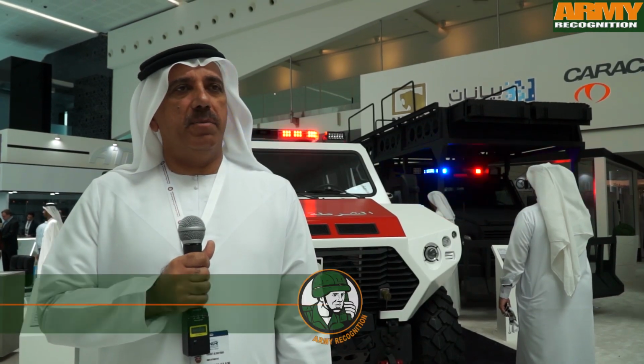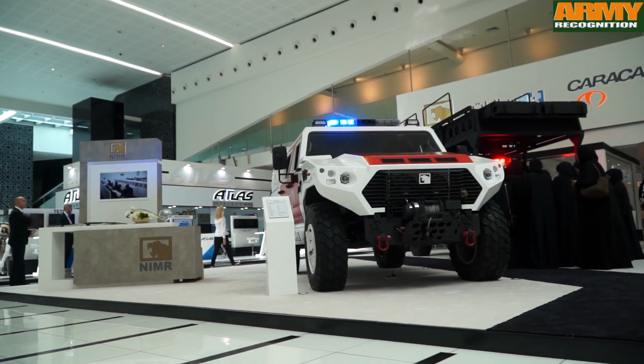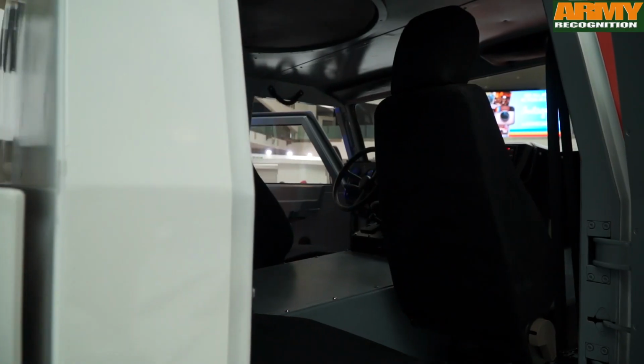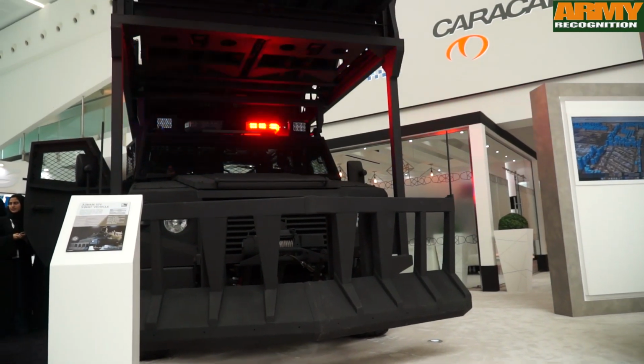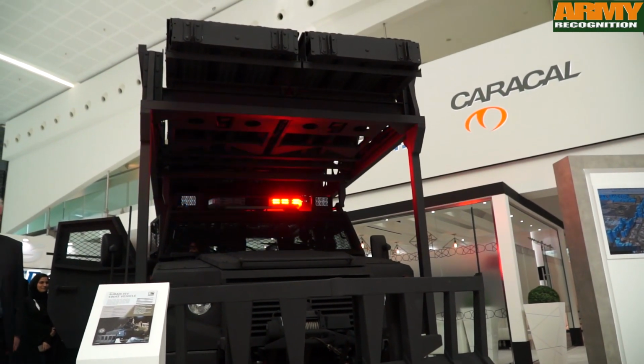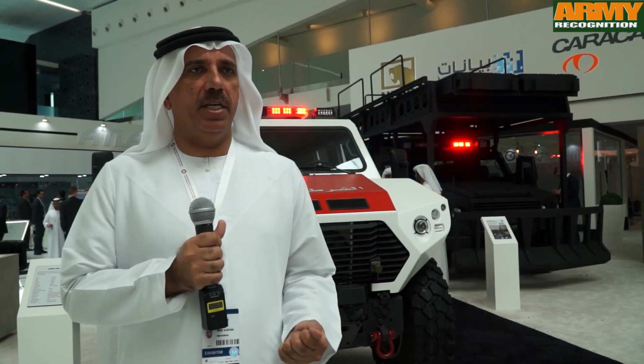This project of NUMR started a long time ago, around 17 to 18 years ago, mid of the 90s. Our platform, NUMR, we do the 4x4 chassis and the 6x6 chassis. The 4x4 is mainly the one we designed and already delivered to the UAE and several other countries around the world. It's a military spec, a military vehicle.